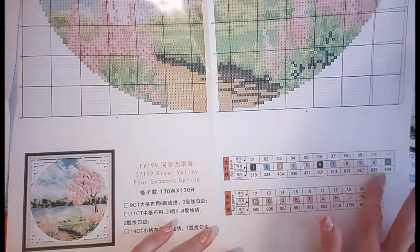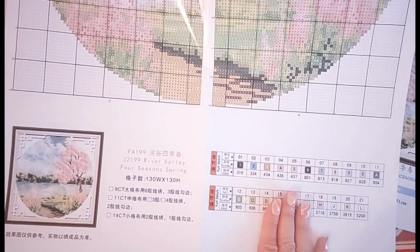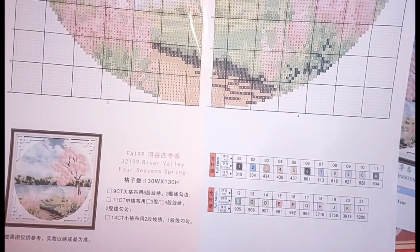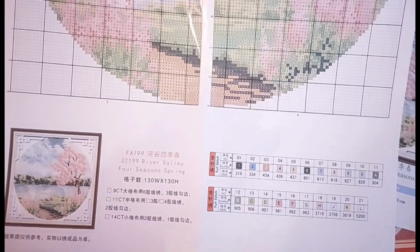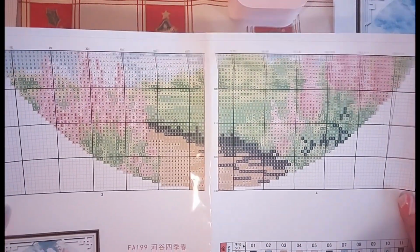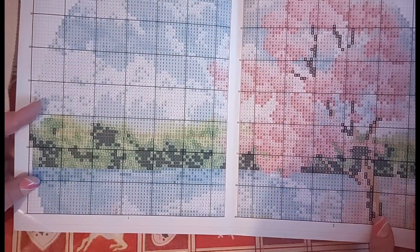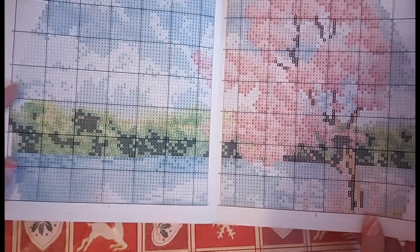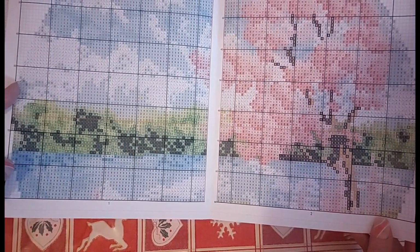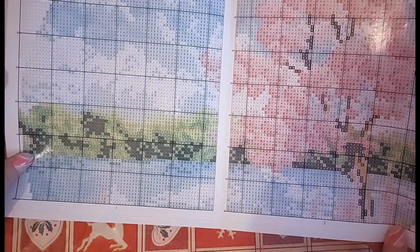And again, the symbols on this chart here are different to the symbols on the chart on the actual Aida cloth, which can do a bit of funny things to your brain, but once you get used to it, you'll understand it a bit better. Yes, so nice enlarged chart there. We're definitely not going to have any problems seeing or counting what symbol is next for sure. Nice and clear, nice and clear.